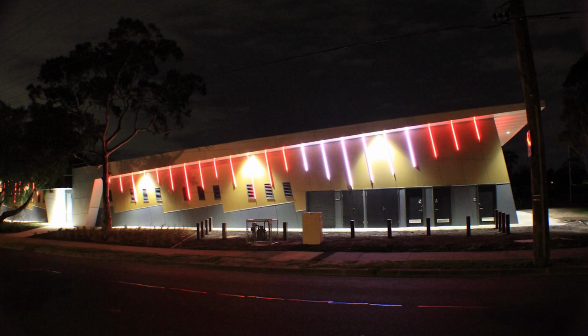Council wanted it to say something to the highway, to all those people. So at night it says a lot in that it's something to enjoy as you drive past, and that's considered a relevant part of the building's role.